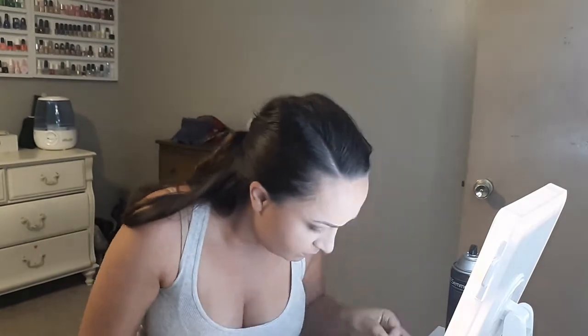I don't have my contacts in yet. I don't put those in until after I do all the powders on my face, just so that I don't get makeup on my contacts. So you'll see me putting my glasses on and off here. Oh, there we go, putting my contacts in. Sorry if that bothers you. But I just dab my eyes with my t-shirt because they do tend to drip.